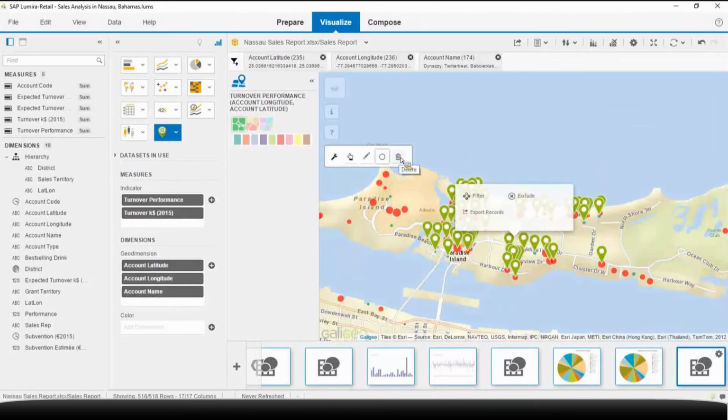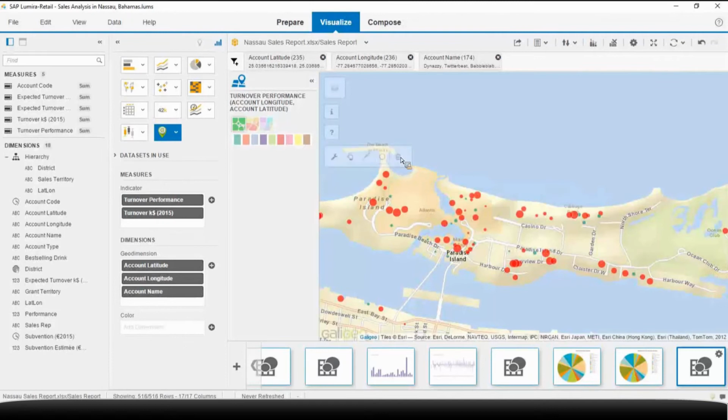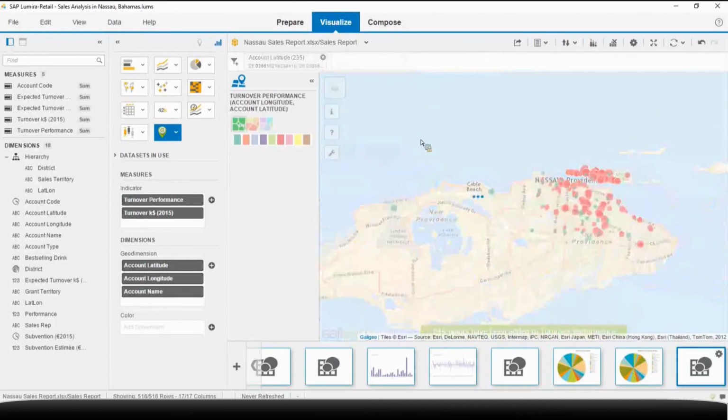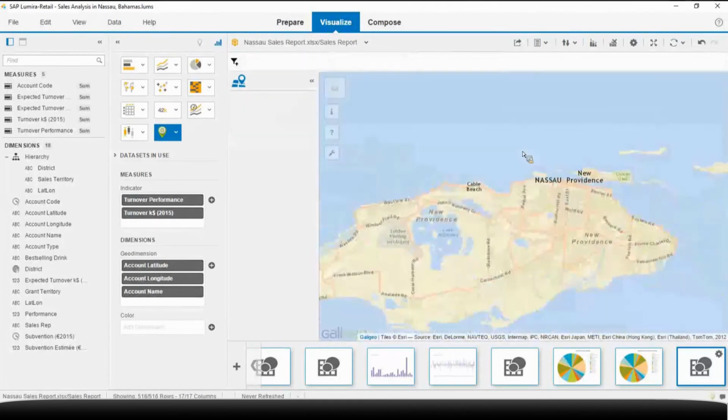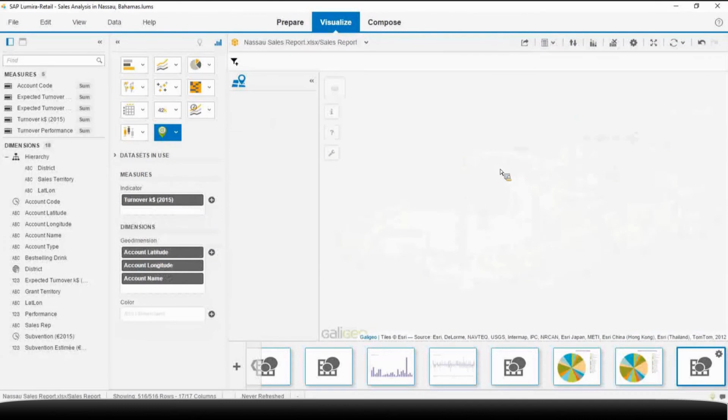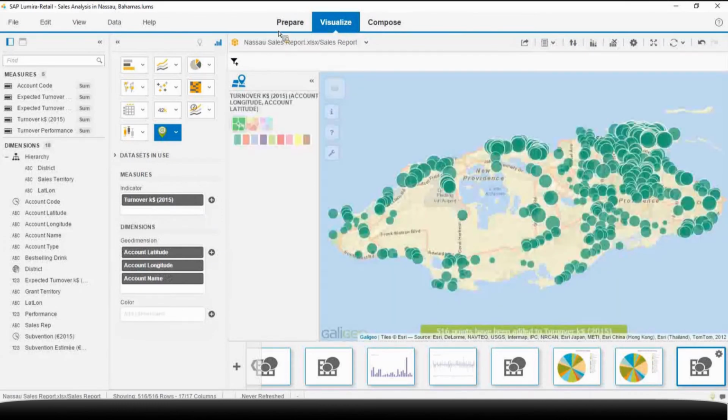So let's remove the filter to move forward right now, and let's remove the performance as well. What we have seen, as I told you in the prepare room, is that we also have an indication about the sales territory.